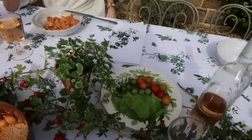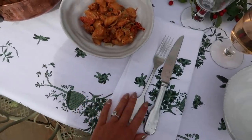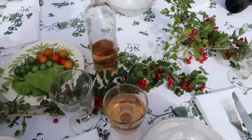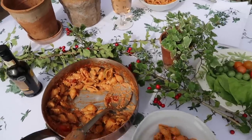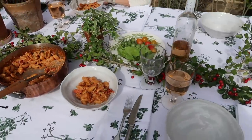Hello, silly boy. This is a lovely new table linen from Dalesford. And we have got some snippings from yesterday's hedge trimming, just as a little bit of table decoration. I'm going to dig in and I'll catch up with you later.